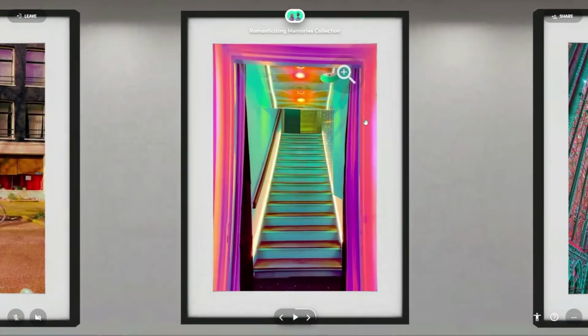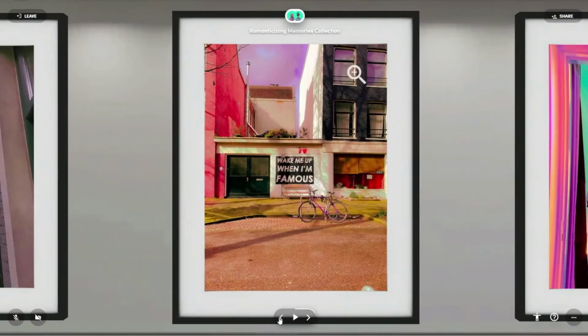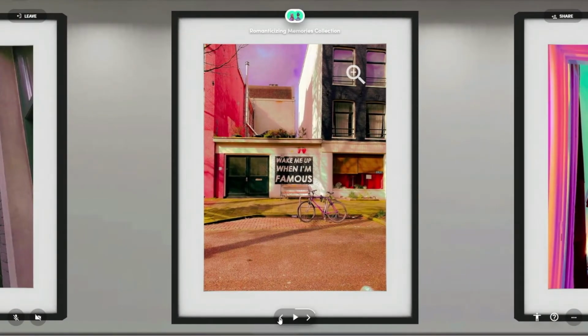And I definitely want to personalize the space more because I'm realizing some really cool stuff is going down in Spatial, and some people have really creative spaces and things that they've added. So I definitely want to build on top of this, and then maybe eventually build a new one.